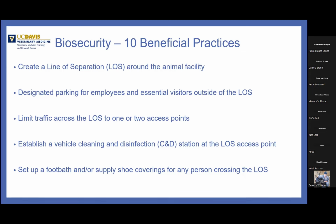And with that, establishing a vehicle cleaning and disinfection station at those access points. I'll go through some more information on that, but we really shouldn't have anybody driving onto the dairy that doesn't have a clean vehicle, and then some type of disinfection that we apply to that vehicle before they cross that line of separation.